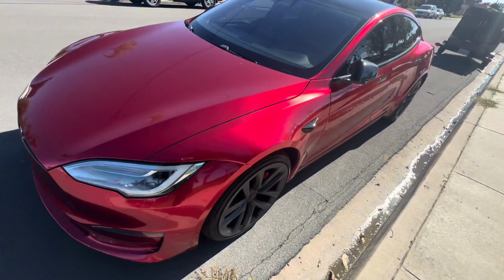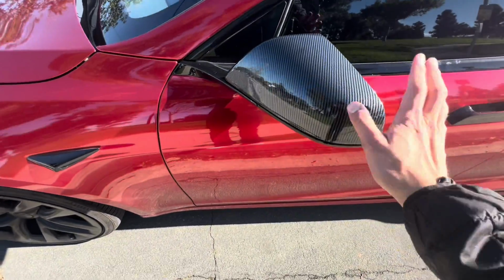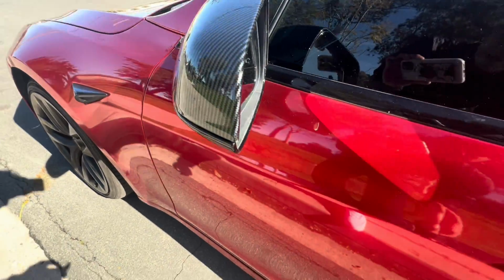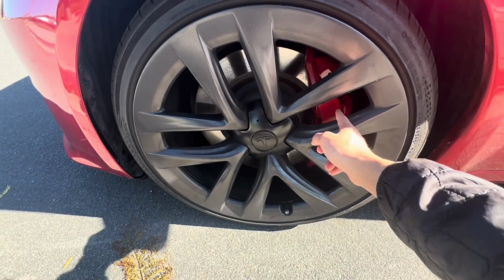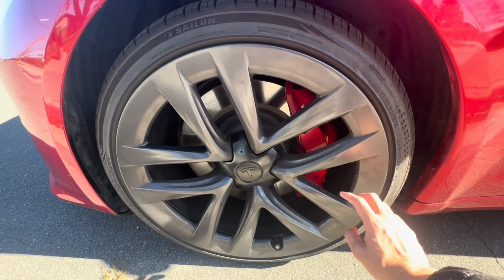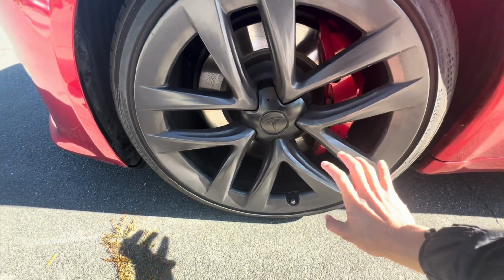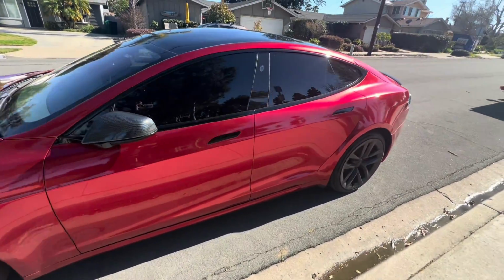Some modifications I've done, in case you guys are curious. Of course, the wrap over here, this is a long range. I put this carbon fiber cover over here for the mirrors, which is pretty cool. It doesn't fit perfectly, but you can't really tell. And then also the big one too is I painted the brake calipers red. As you can see, these brake calipers came black because it's a long range, so I painted them red. And that's the biggest update I did for the car. So basically the wrap and then painting the calipers red.